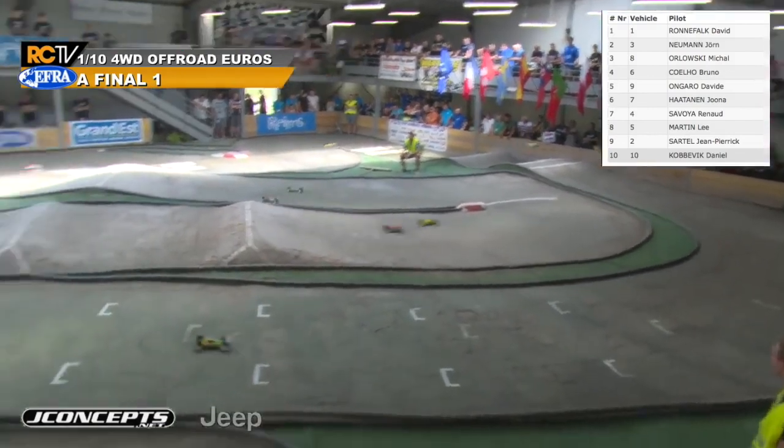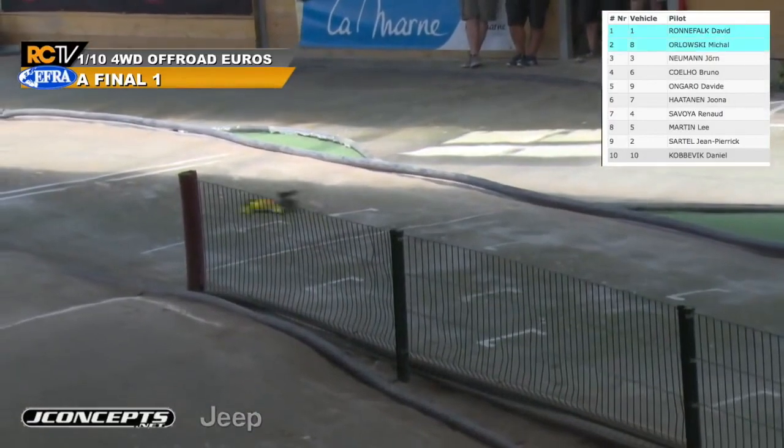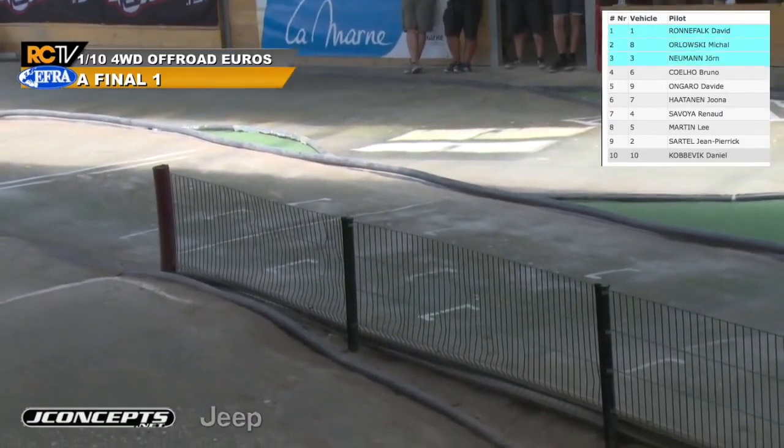Down the main straight to take the win. And A-main number 1 is David Ronefalk. Orlowski's going to take second. Newman's going to be third.